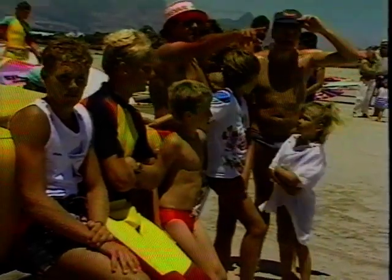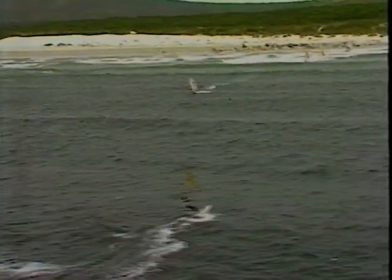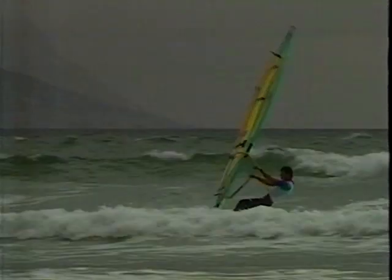Taking the lead in the first of the semi-finals, Phil McGain. Tito taking up the challenge. McGain's developing a substantial lead here. The outside buoy for the last time, and McGain's demolished the opposition. Just look at that gap. A convincing win for Australia's Phil McGain.